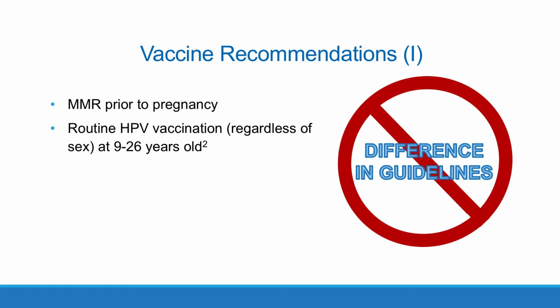There are no differences between vaccine recommendation guidelines for cisgender and transgender people. If a transgender man or gender nonconforming person with a uterus is considering or planning a pregnancy, they should be offered MMR prior to pregnancy. Routine HPV vaccination is recommended by the Centers for Disease Control and Prevention, CDC, and the American College of Obstetricians and Gynecologists, ACOG, regardless of sex, at ages 9 to 26 years. The target age for HPV vaccination is 11 to 12 years, regardless of sex, but the HPV vaccine can be given to all people through 26 years of age.